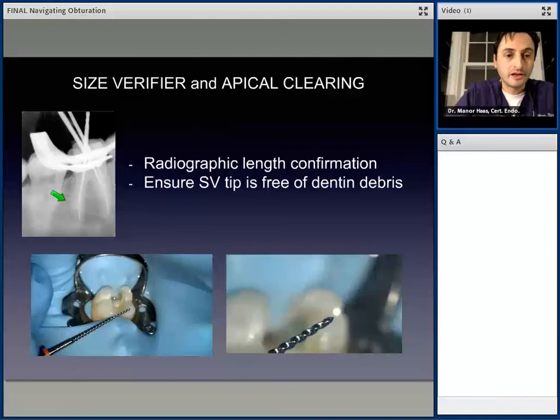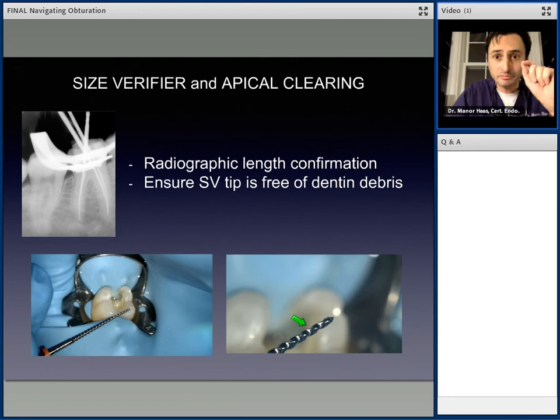What I want you to make sure you realize is that as you're putting the size verifier in there and taking a radiograph to confirm your length, you also want to bring it out of the canal and have the tip of the file completely clear of dentinal debris. You want these flutes completely clean, because if there is any dentin debris here at the very bottom, as you see with the green arrow, then it'll prevent you from being able to fill to length.